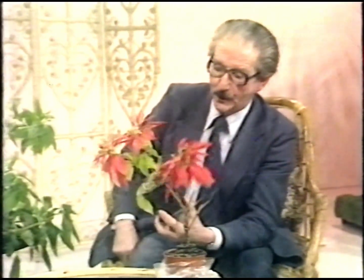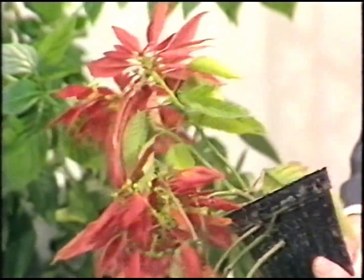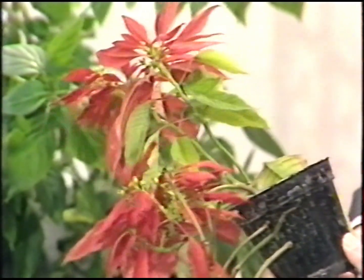Right, this is another one, Lillian. This is also a poinsettia. And there must be a few million of them in the country that are looking like this. How old is that one? Well, they're all 1 year old when you buy them. We put the cuttings in sort of May time, and they're mature plants by Christmas.